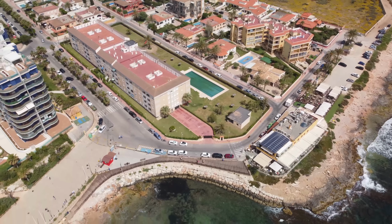Here we are at Punta Prima. We thought we'd finish the day off, didn't we? Yeah, finish the day off at Yoku. We've done a YOLO once this trip, and now we're doing a Yoku. It's a Chinese restaurant on the roundabout at Punta Prima, and it's really, really good, isn't it?